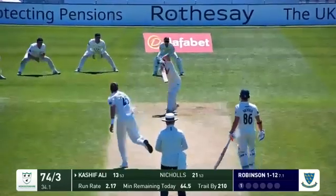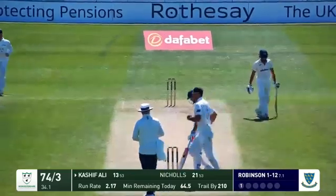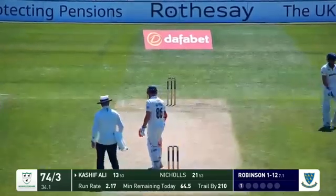He's in again, bowls to Kashif, who's nicked behind, and Ollie Robinson picks up his second wicket. That's not a great shot by Kashif Ali, it has to be said, but good bowling by Ollie Robinson, right on the money.